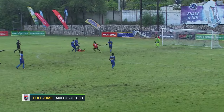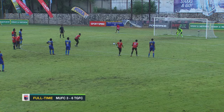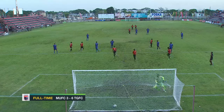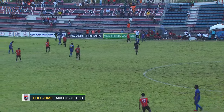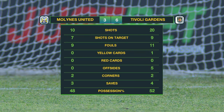Pennycook lobbing that into the area, and Horatio Morgan was brought down. Enrique Gordon, just moments before that, should probably have conceded a penalty again, and it gave Justin Dunn the opportunity to complete his hat-trick, his second hat-trick of the season, his 14th goal overall, and a big 3 points for Tivoli Gardens. They run away with this one by 6-3 over Malines. Justin Dunn, the league's leading goal scorer, is today's man of the match.